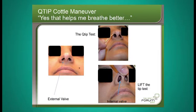So here's a patient where you can see, on the patient's right side, both internal and external valve collapse. You can see that middle third of the nose where there's internal valve collapse. You can see the nostrils smaller, and a schematic view of the collapsed cartilage and a severe endonasal valve collapse.